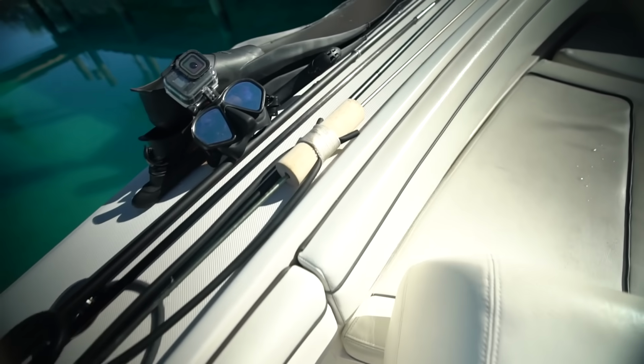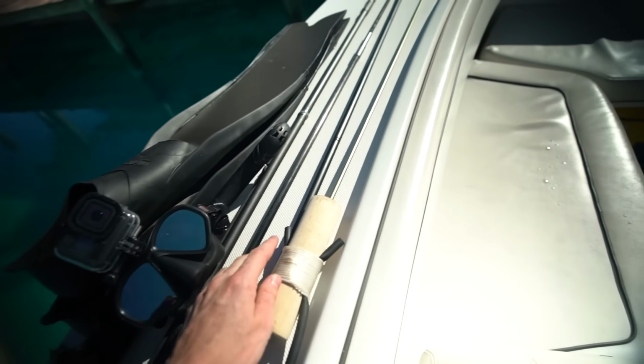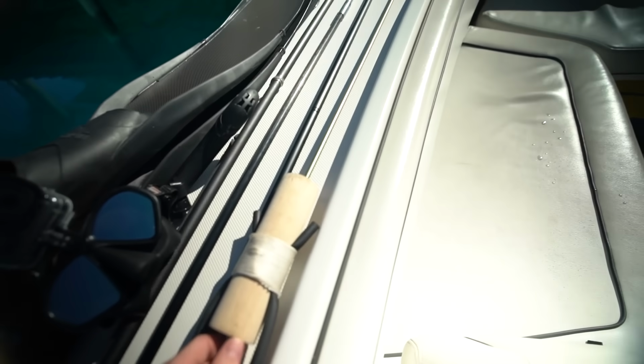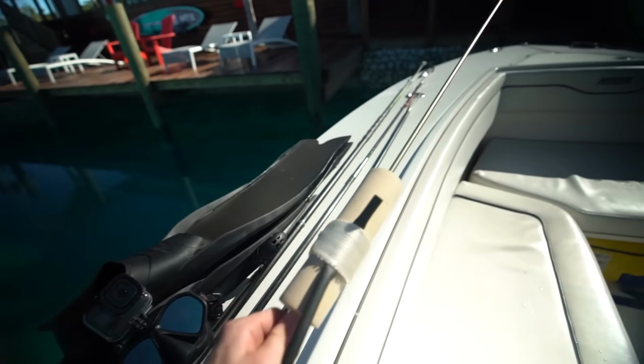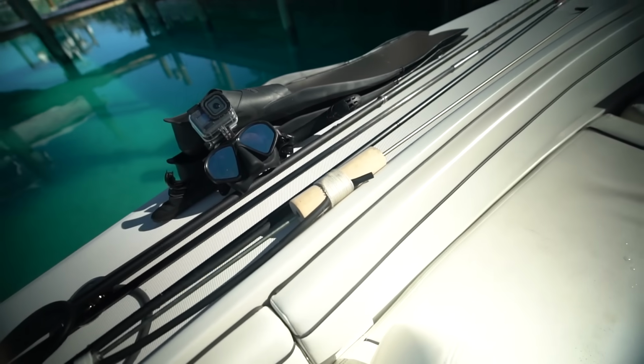And then I also have a handful of spears here. I've got two big pole spears. These ones are going to be for big fish. I've got this 3-prong spear here. That's going to be for maybe some lobster. And I also have this more primitive style spear. This is something that you see some of the islanders here use. It's going to be a ton of fun. I'm excited to try them all out and hopefully we get lucky.